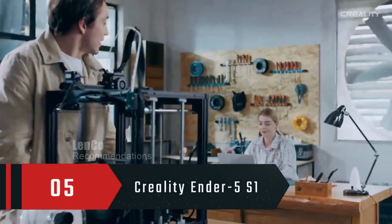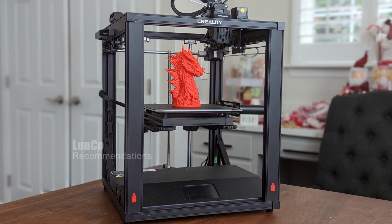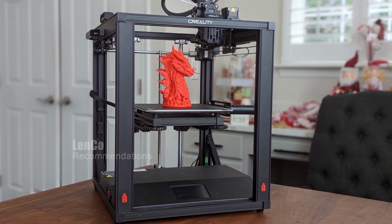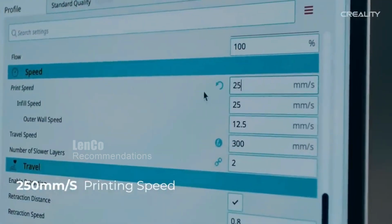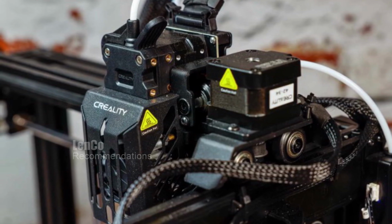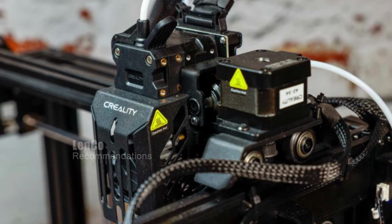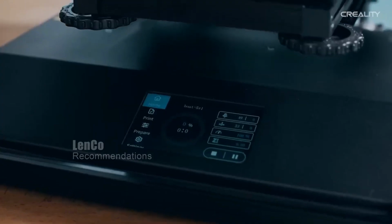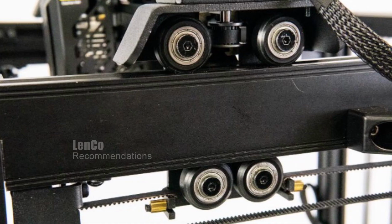Number 5. Creality Ender 5S1. The Ender 5S1 is an upgraded version of the Ender 5, with a number of improvements such as an all-metal hot end, a direct drive extruder, a reinforced frame, and an auto-leveling sensor. It also has a large build volume of 220 by 220 by 280 mm and a maximum print speed of 250 mm per second. The Ender 5S1 can print with various filaments, including high-temperature ones like ABS and PC.